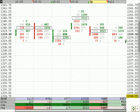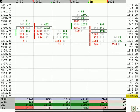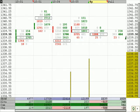Even though the New York stock tick chart is still a positive delta, I'm not sure. I'm a little confused about that. We'll hold on here for a retest a little bit longer. We're going to take the 39.75 short, 39.75.